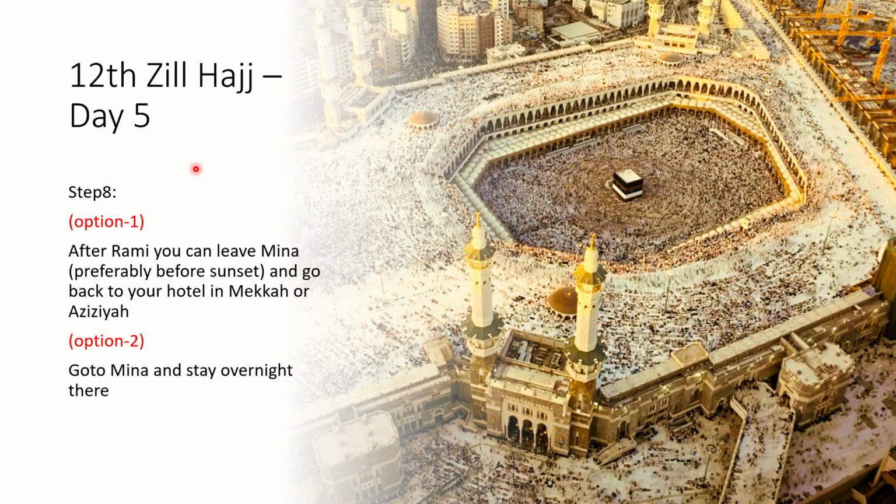Either you can go back to your hotel in Makkah or in Azizia, wherever you are staying, so your Hajj is completed already. Or the second option is that you can still spend another night in Mina, which is a sunnah, in order to do the Rami again the next day as well.